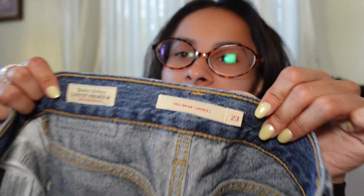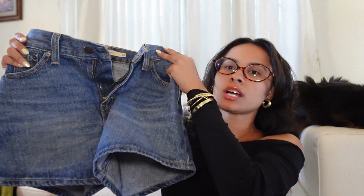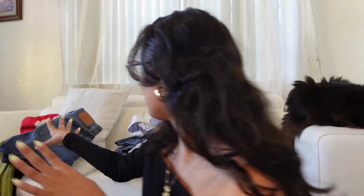Usually people do New York in 2 days, but I'm so happy that we have some time. I want to show you guys these really adorable pairs of Levi's shorts that I'm wearing. They are the 80s mom shorts in a dark wash. I am going to be wearing these with a couple of outfits.